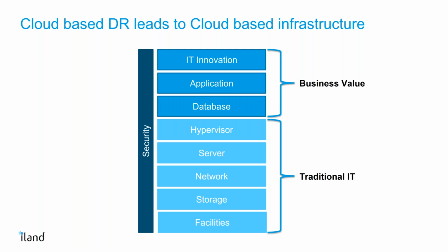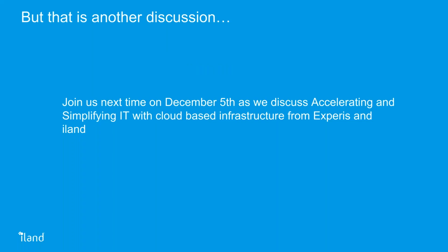And then it brings to call all of the information and all the things about running in the cloud. How do I remove myself from the hardware stack and really focus on the business value of IT innovation, my applications and stuff like that. But like I said, that's another discussion for next time. In fact, if you want, join us on December 5th as we discuss accelerating and simplifying IT with cloud-based infrastructure from Experis and Iland. You'll get an email with the information on a landing page for all that stuff. Again, that'll be the third part of our 3-part discussion.